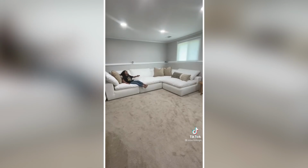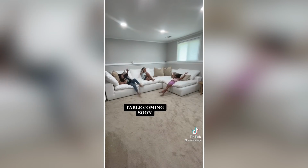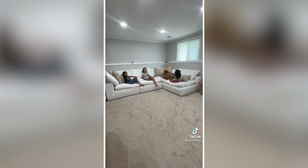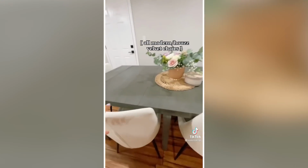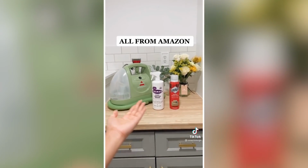And before you say, tell me you don't got no kids without telling me you don't got no kids, because it's white: I got two of those and I got a dog. So it's possible, because I have other things in the house like this light-colored couch. It's a light gray, and also white, say it with me now, velvet dining room chairs, which still look great after a year of use thanks to these products.